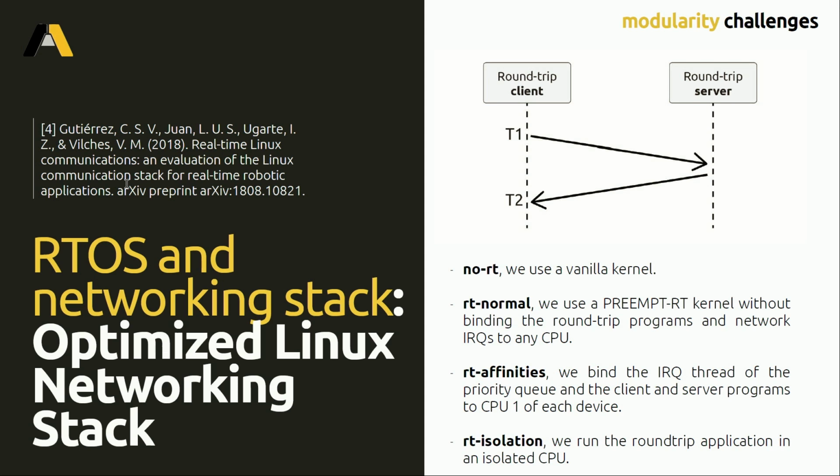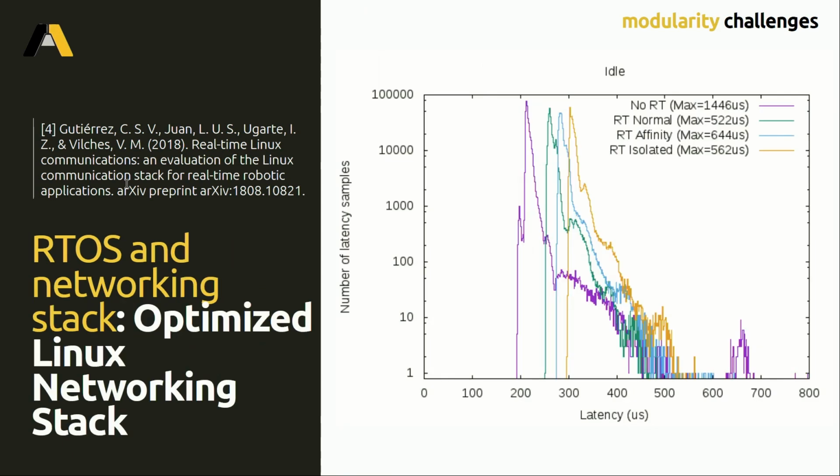We have a client written in C and a server written in C, optimized for real-time deadlines, and 4 different configurations. The no RT corresponds with a vanilla kernel, so just the usual Linux kernel. Then we apply the preempt RT patches, but we stay there. We don't optimize things too much. We certainly don't optimize the networking stack. Then the next one includes preempt RT patches plus some optimizations on the networking stack. And finally, we do all of the previous things, plus we isolate the computation to a single core. With these 4 options in mind, we start measuring.